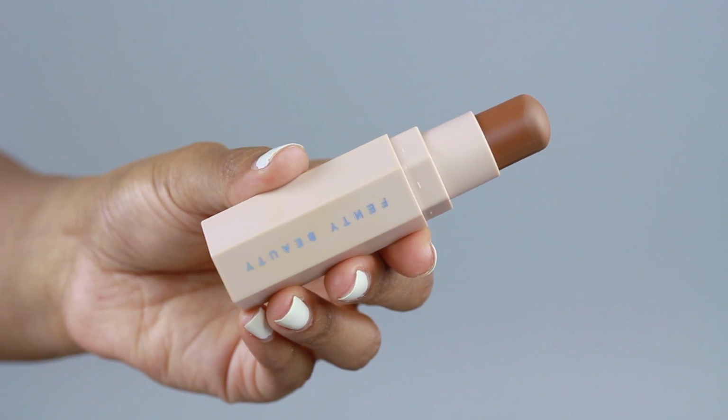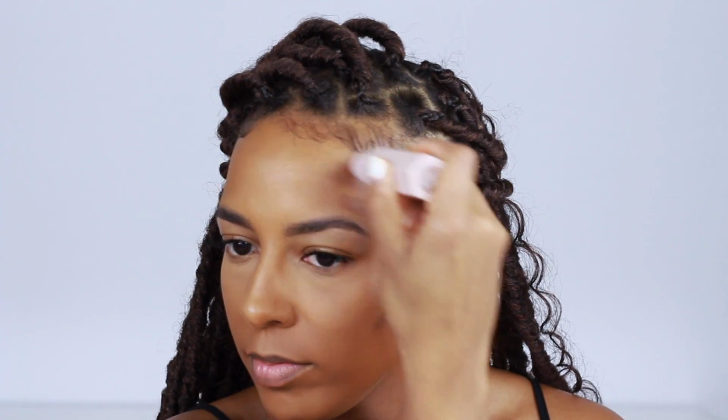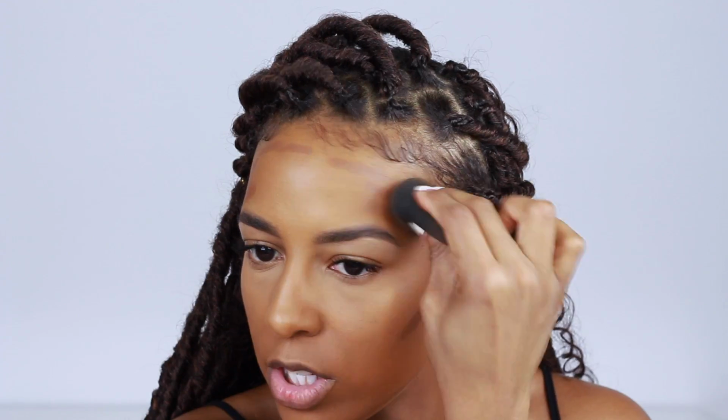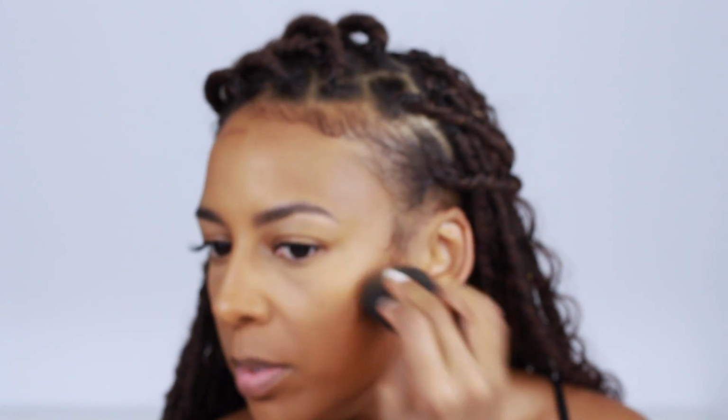This one is in the shade Truffle, and this is what the color looks like. So I feel like it's a good shade. It's not super cool tone, but it's also not super warm, so it's kind of in the middle. It's blending away with the Beauty Blender.